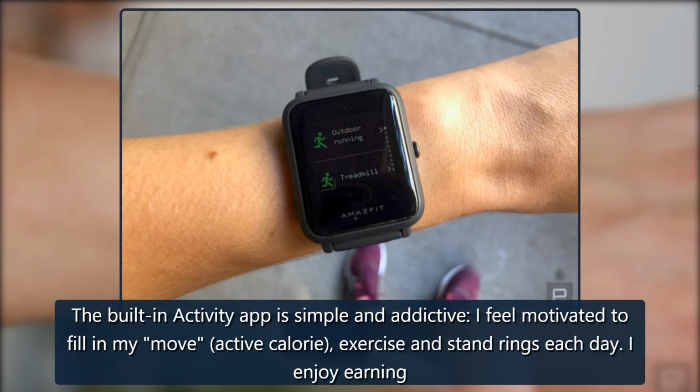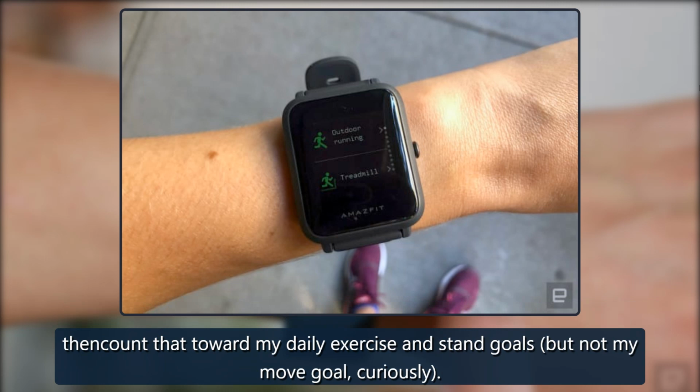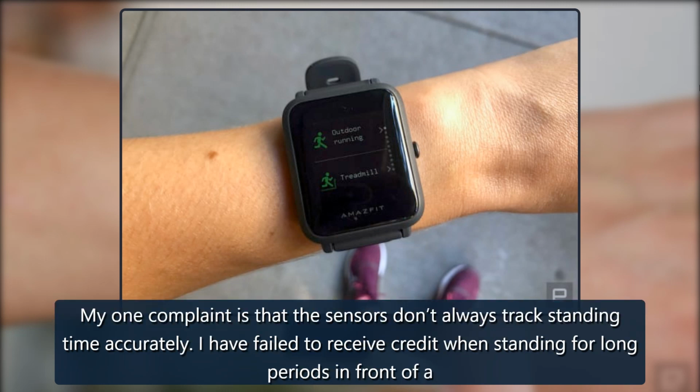The built-in activity app is simple and addictive. I feel motivated to fill in my move, active calorie, exercise and stand rings each day. I enjoy earning award badges, even though they mean nothing. I am grateful that the Apple Health app can pull in workouts from Garmin and every other brand featured here, and then count that toward my daily exercise and stand goals, but not my move goal, curiously. My one complaint is that the sensors don't always track standing time accurately.